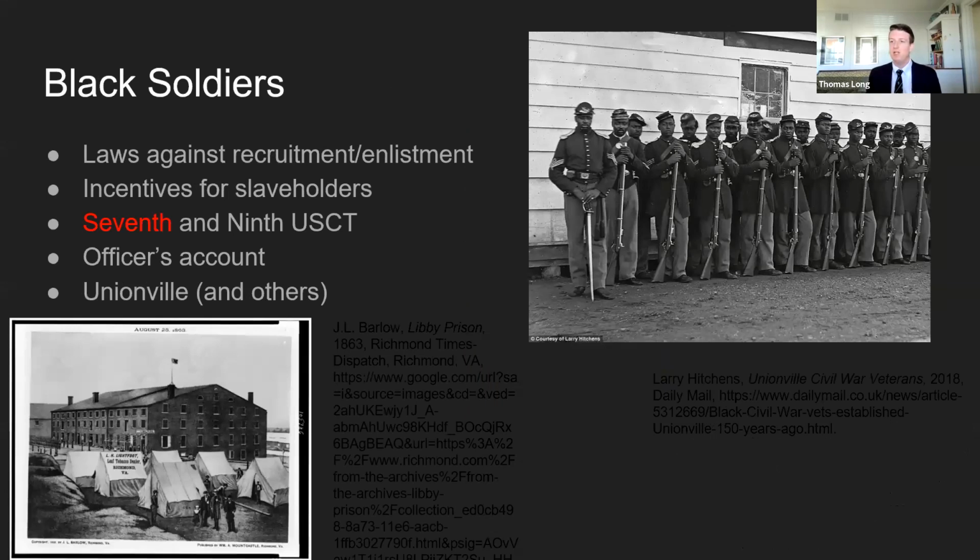Now, in addition to the white soldiers from the county, we also need to look at the service of African Americans, free and formerly enslaved, in the Union Army. Early on in the war, enlistment and recruitment of African Americans was very difficult because of local laws across the Eastern Shore. These local laws were mostly perpetuated by slaveholders who were worried they would lose their property, that they'd have an uprising on their hands.